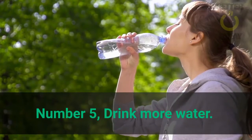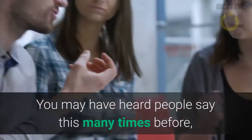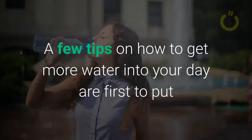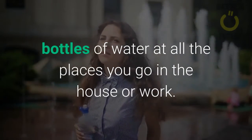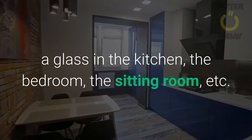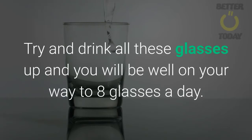Number 5. Drink more water. You may have heard people say this many times before, but the benefits of drinking more water are endless. A few tips on how to get more water into your day are: first, to put bottles of water at all the places you go in the house or work. So keep one on your desk, a glass in the kitchen, the bedroom, the sitting room, etc. Try and drink all these glasses up and you will be well on your way to 8 glasses a day.